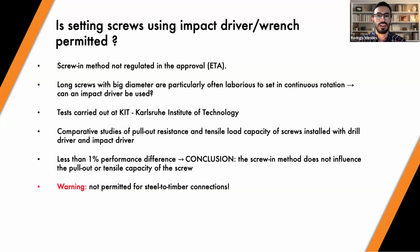Many people ask this because impact wrenches have this very fast impact that eases the installation of the screws. And there was a debate that this repeated impact on the screw would cause a fatigue failure, or reduce or damage the wood fibers. But we can show you that it isn't this way, and you can use it without any problems to install mostly long screws with big diameter, which take a lot of torque to be installed. But you always have to remember that they are not permitted to be used on steel to timber connections, because the very high torque when you're finishing the installation onto the steel can damage the head of the screw.